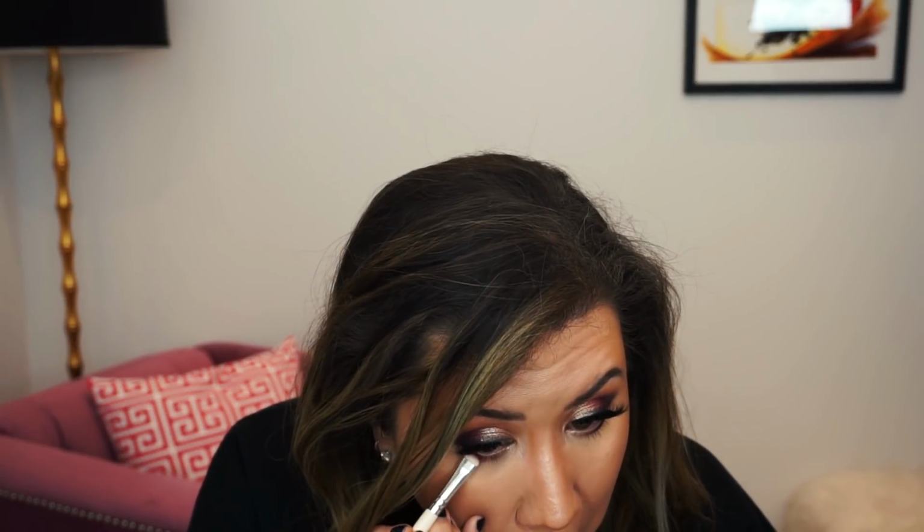Boxy Black. I'm gonna put that on the outer third here, just right above that purple color. And again, connecting it to where I already put it on my upper lash line, or upper crease area. And that way it's just a little more even.